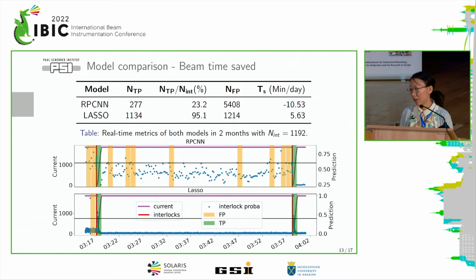So here, now we compare these two models based on our custom metric. You can clearly see that we take 2 months of data, which contains around 1,200 interlocks in total. And the Lasso model clearly outperforms RPC in terms of the number of true positives detected and also in the number of false positives reduced. Actually, the previous model loses around 10 minutes of beam time per day, while the new model has successfully achieved around 6 minutes of beam time saved per day. And here is also a comparison of around 1 hour of time that contains 2 interlocks. You can also see that the new Lasso model has far fewer false positives than the previous model.